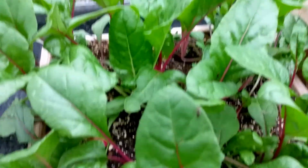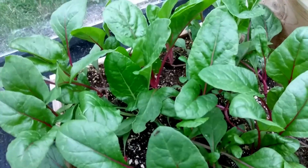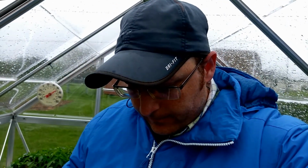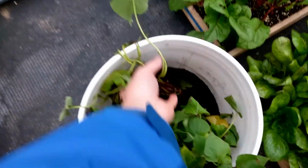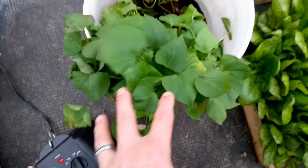We got another tray of Swiss chard. That's ready to go out in the garden. Actually, we could harvest that as well. My dad went out and got me some more sweet potato slips from the little farm store in town. Got them in a bucket with some garden soil, and this one doesn't seem to be doing too well, but the rest of them are doing okay.